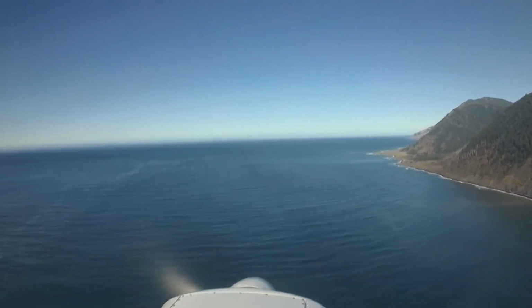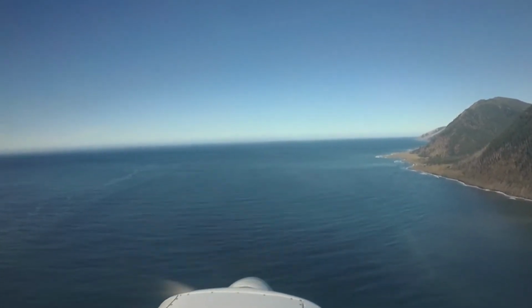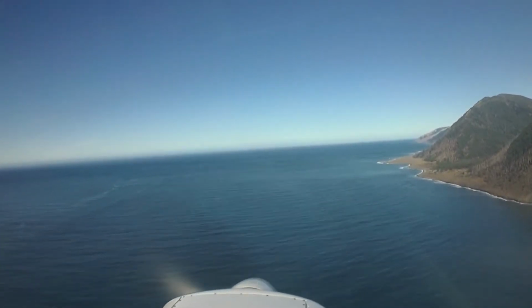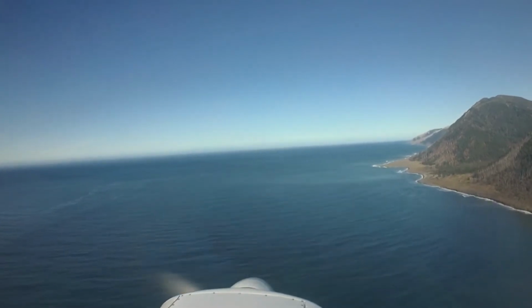Like I mentioned, I'm at about 800 feet. We're offshore, probably another 400 or 500. No, heck, 500 feet, probably 600 feet. So we're well clear of bothering anybody on the ground.